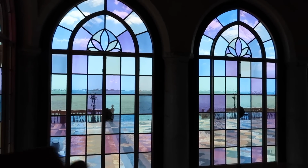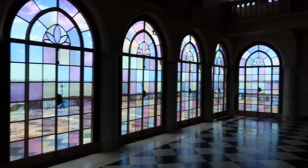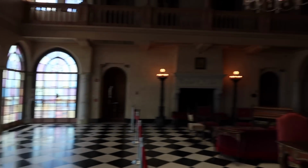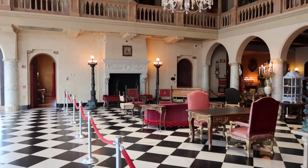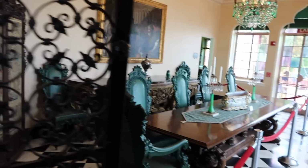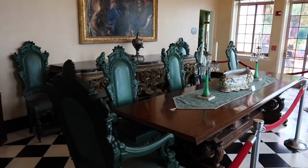And beyond that balcony, Sarasota Bay. Wow. Alright, moving along. I could stay in here all day. It's nice. Another dining room? Oh my gosh. You gotta be kidding me. Are these people rich?